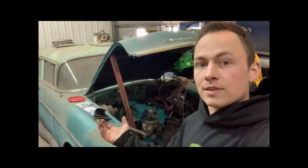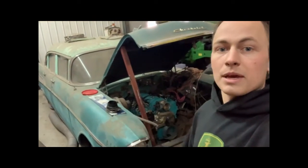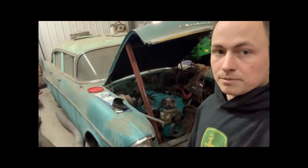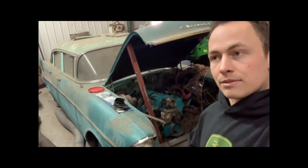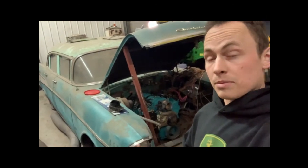To our 57 Bel-Air project. The car originally came from North Winnipeg, up in the Interlake area, stored in a barn for a lot of years. Story on the car was that it was found, let's see if I get this right. A guy bought the car new from Winnipeg.